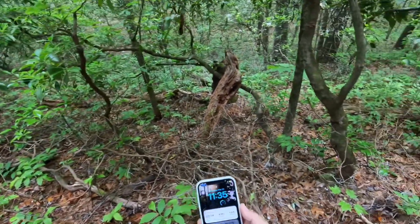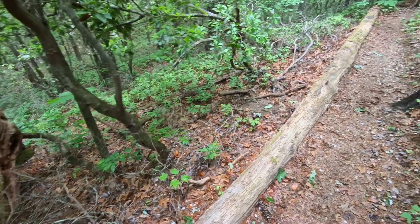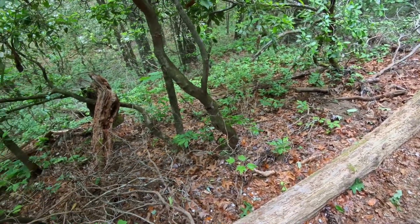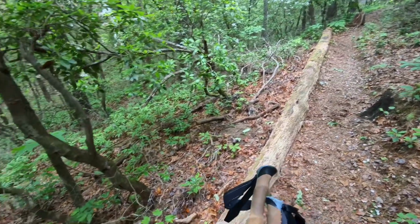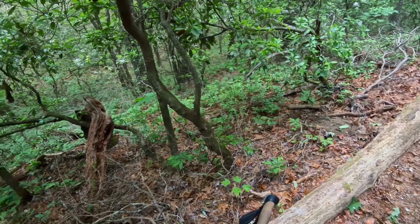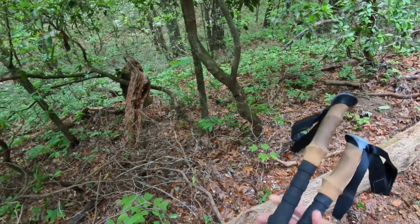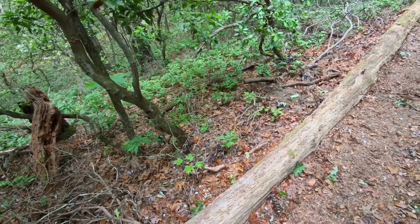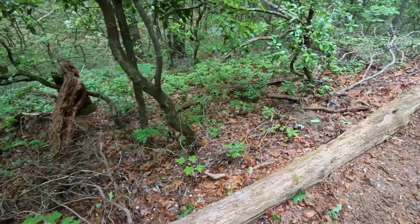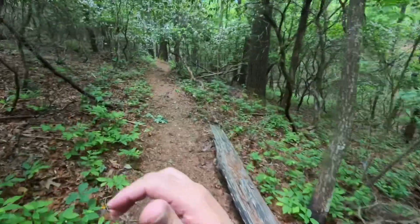Right now we are at 8.94, so you might as well call it 9 miles in. That is so cool. So, if you are coming from where we're going, Cheohee Road, it would be 1.4 miles down on your left. But we're going the other way.